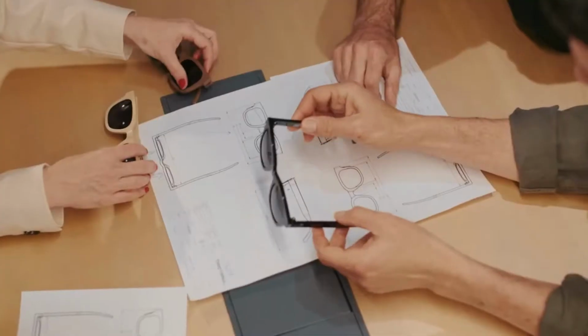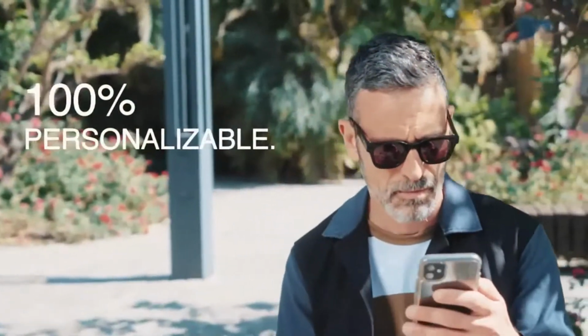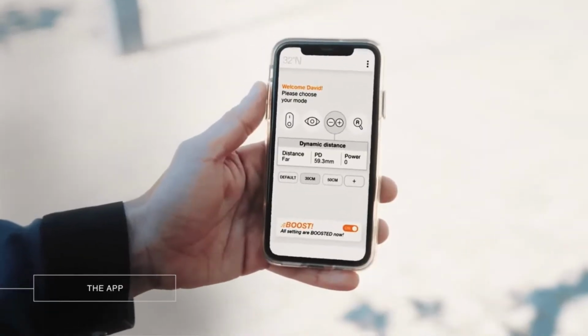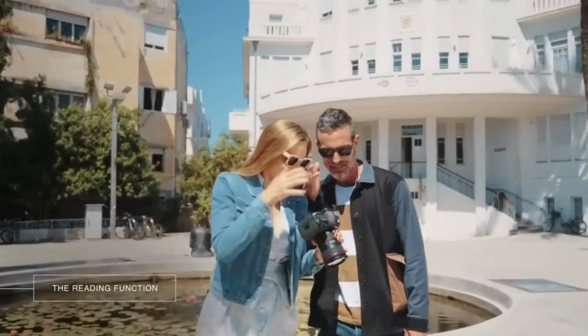This is you. The world is yours. Nothing can stop you. Well, almost nothing. Over time, our eyes lose their flexibility and focusing ability, and it gets harder to read and use our mobile phone when outdoors. But just because your eyes are changing, doesn't mean your life has to.